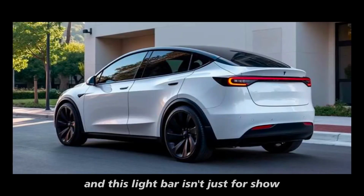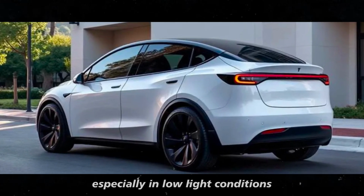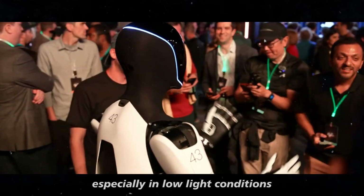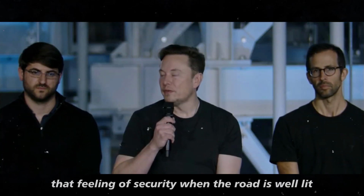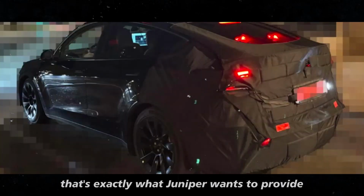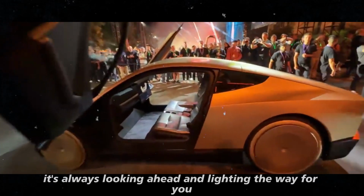And this light bar isn't just for show. It actually improves visibility, especially in low light conditions. You know that feeling of security when the road is well lit? That's exactly what Juniper wants to provide, like it's always looking ahead and lighting the way for you.